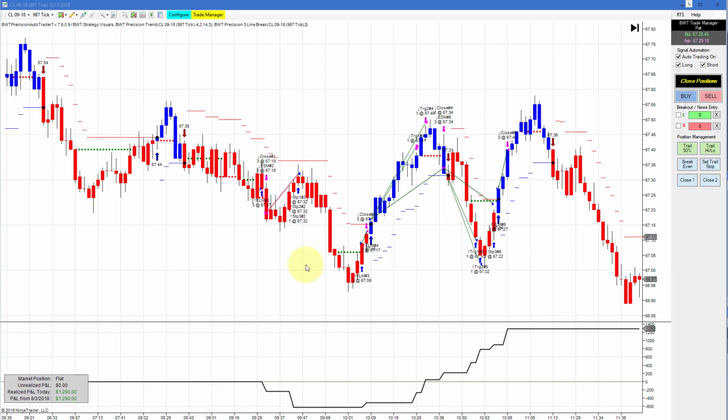Here's the crude oil on a 987 tick chart. This did 1290 for the day. It drew down about 300 per contract and then came back with 3 solid winners in a row, back to back. Actually 4, counting this little trade here.